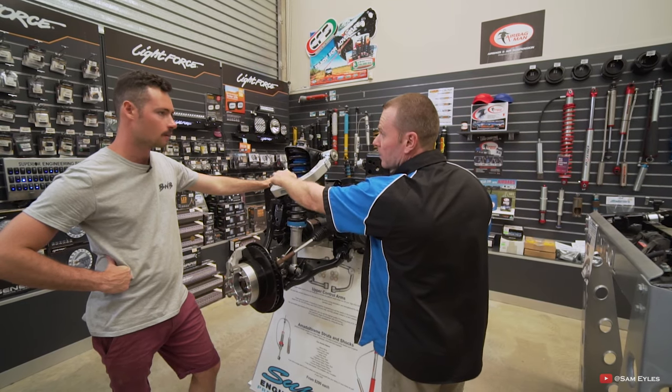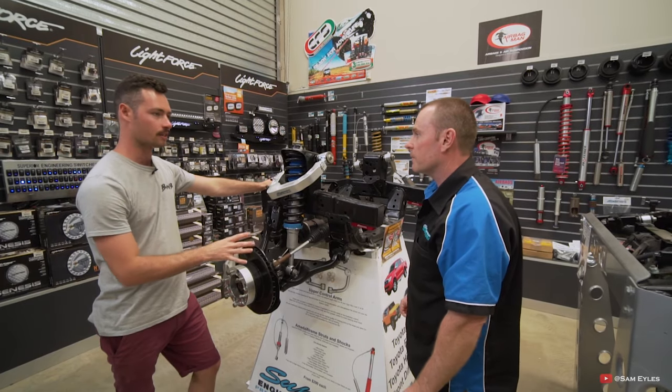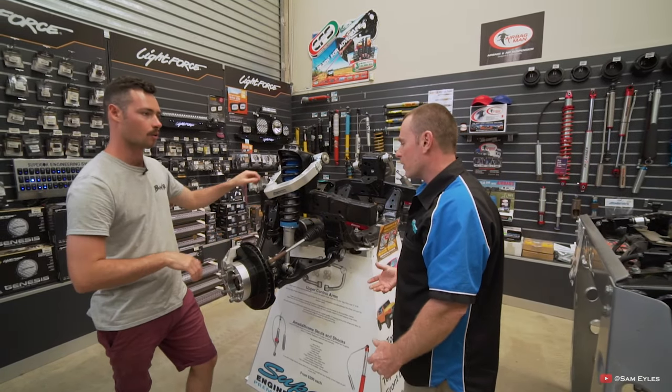Clearance, we can explain to you about the clearance issues and all that. So obviously it's a different setup to that solid axle, but the idea is the same. You want to keep with your geometry and steering. Everything's got to be spot on.